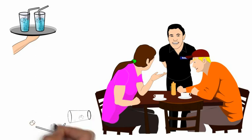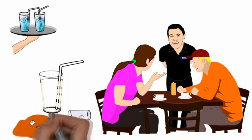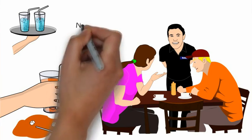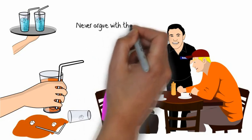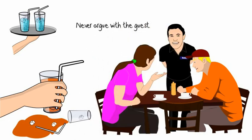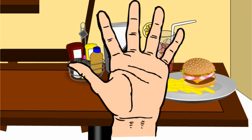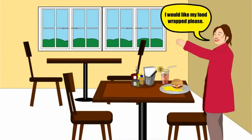If someone spills a drink, be sure to replace it immediately. If a guest dislikes a beverage, replace it immediately. Never argue with the guest regarding whether or not the beverage was correctly prepared. When wrapping leftover food to go, never touch the food with your bare hands. If the guest requests to have the food wrapped to take with them, tell your server.